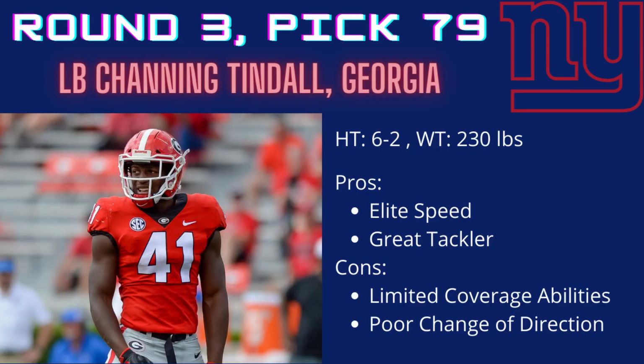On to round 3, pick 79, linebacker Channing Tindall from Georgia. He is 6'2" and 230 pounds. Again, out of Georgia, that's going to be another guy we're bringing in from the Bulldogs, so that's something to note. And this guy wasn't really even a starter for Georgia during their national championship run. There were guys like Quay Walker who had already gone, and Kobe Dean. He was kind of behind those two guys, but he certainly had some playing time, and he was extremely effective during that playing time. So that's something you do have to take into account.